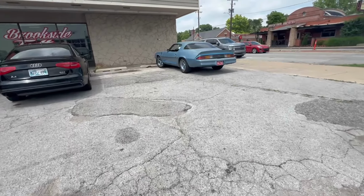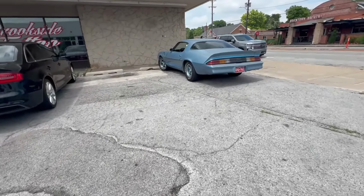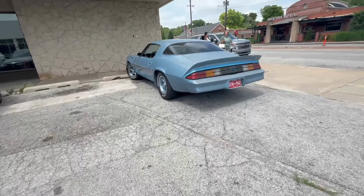You don't like that car right there? No. Why not? Because it's dirty. Well, we better clean it then.